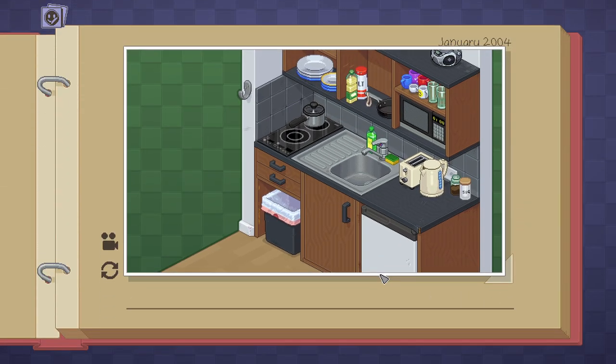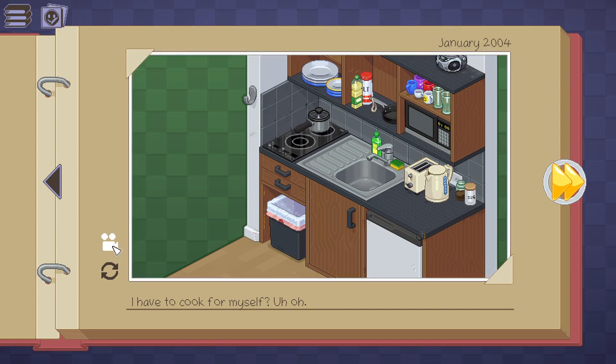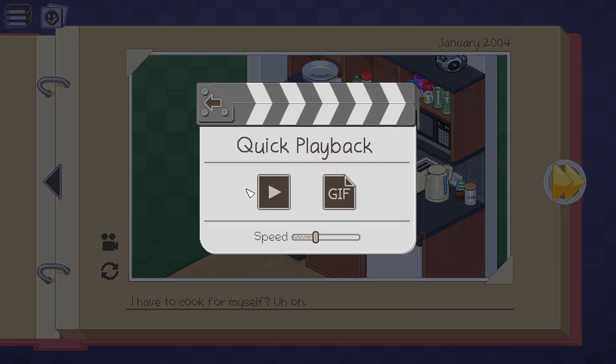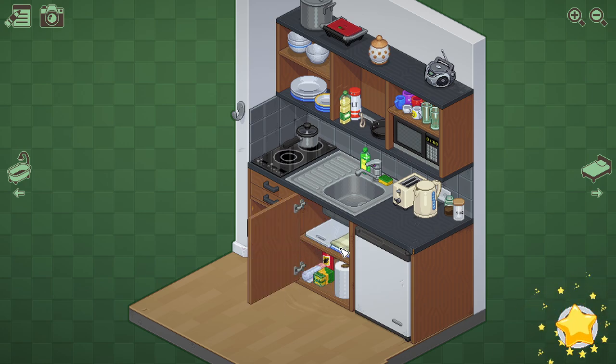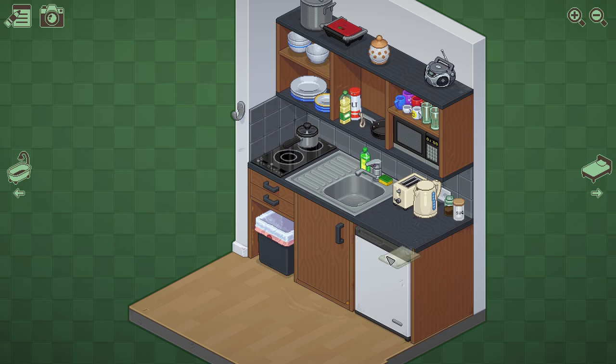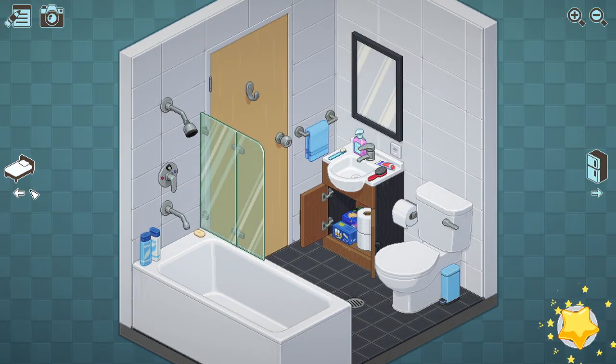Yeah, so I guess that was like a college dorm. I have to cook myself? Uh-oh. Alright. Can't you hang the dish towels? Shit. Where? Ah, you're right, there's a hook there. But you can only hang one. It still doesn't solve anything. Like, okay, I can put one there. Where else would I put another one? It's a fair point. I can hang the towel as well.